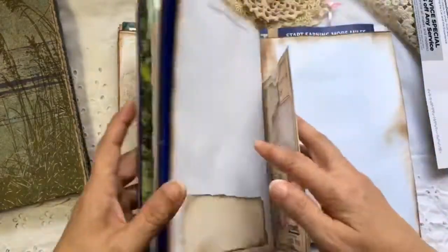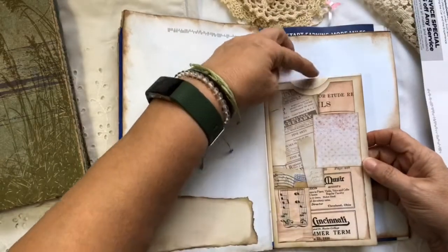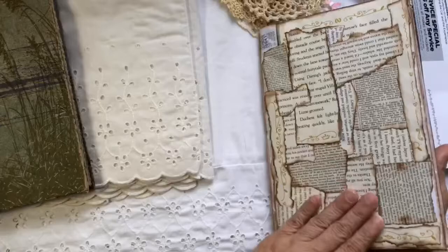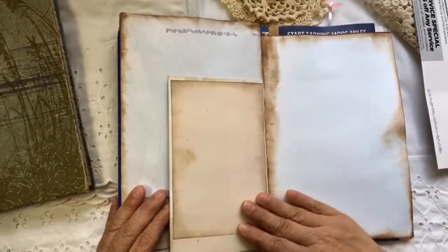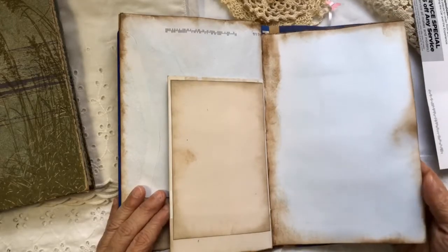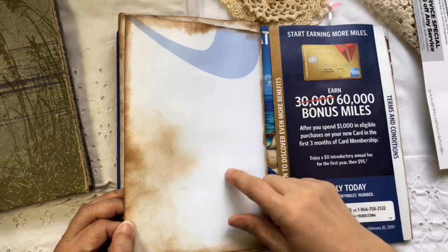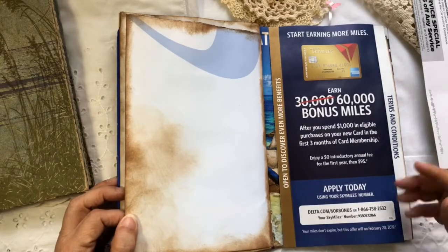But this was the other side of that same piece, and it already had a pocket, but I cut a bigger hole and covered it and did a little bit of collage, kind of like I did on the cover, and then covered the back side too. This is the other side of one of the hospital file folders, and I'll link the playlist to this project in the video when I attach it to YouTube.